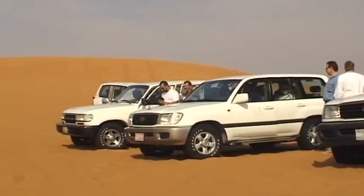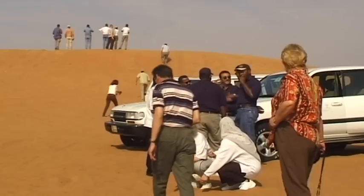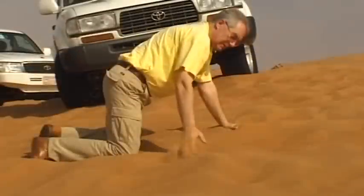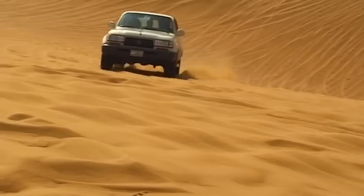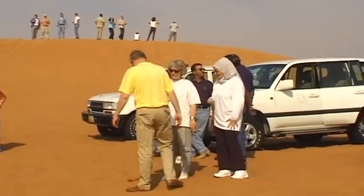The sand is tested and final preparations are made for an extreme ride on the highest dunes of this desert landscape. The drivers demonstrate their technical abilities and fountains of sand shoot high into the air. The vehicle sometimes gets stuck in the sand, but the problem is quickly dealt with.